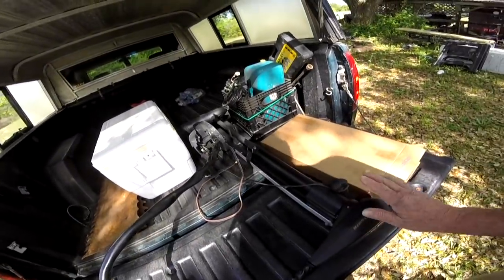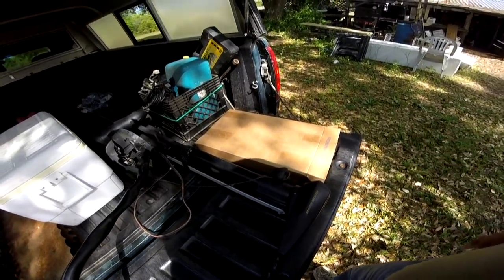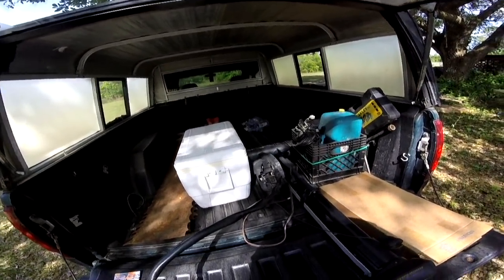And I'm going to put this in the gear room for right now. Put this under lock and key. Now I've got the rest of the stuff we toted with us up there. I'm going to clean out the truck right quick.